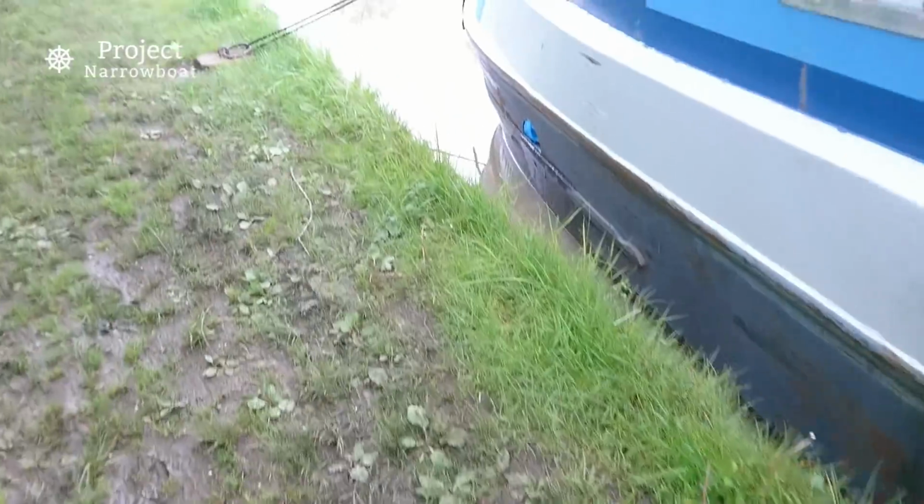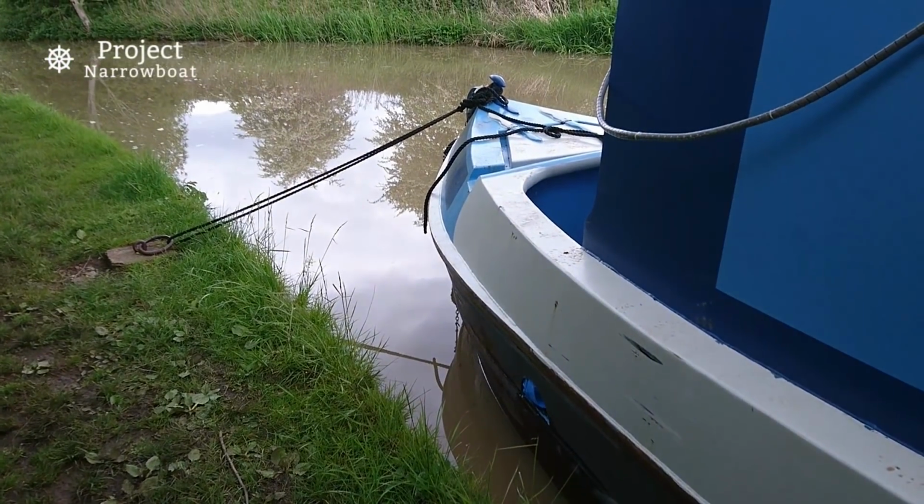I found a spot and grabbed it. Oh, I'm not quite sure what's going on here really. The water is practically up to the top of the bank here, and the bank's very muddy and horrible, so not ideal, but I just didn't want to go any further.